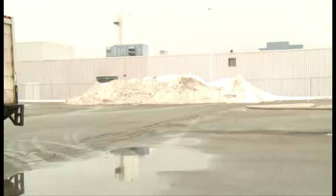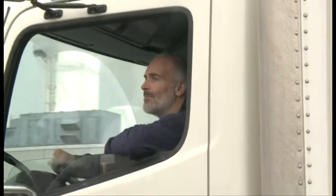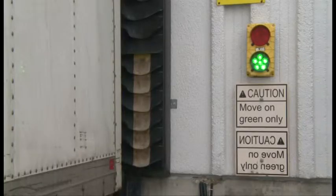Truck drivers, when approaching a loading dock, should be familiar with the hazards associated with the parking area where they're going to be bringing their vehicles: light standards, gates, pedestrian traffic. When backing up, they should ensure that they have a clear line of view and clear sight to the loading dock so as not to interfere with other vehicles, equipment, or pedestrians.